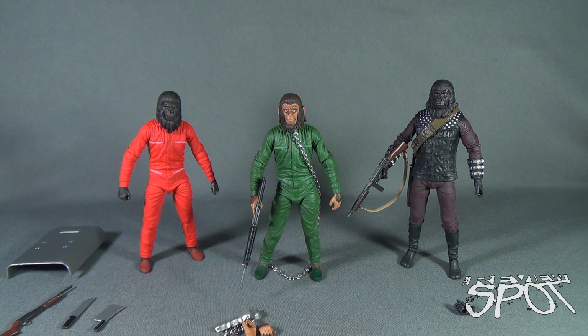Today's Toy Spot, we were having a look at the NECA Toys Planet of the Apes Classic Series 3, the 2015 convention exclusive.